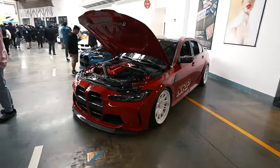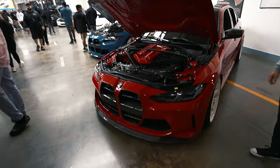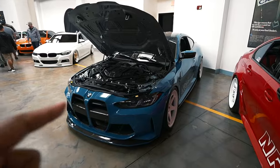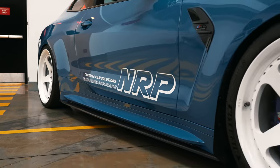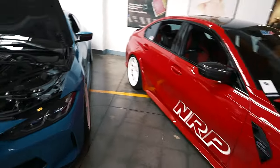Every single year, people are kind of doing it over and over. This one is a really nice one. I want to say this is a Mola Red North Rally Performance, big up to the team there. This one is also another North Rally Performance car. Jade, if you're watching this, the car looks amazing with the wrap and the HRE wheels. Really nice. Both of these are kind of set up on HRE.